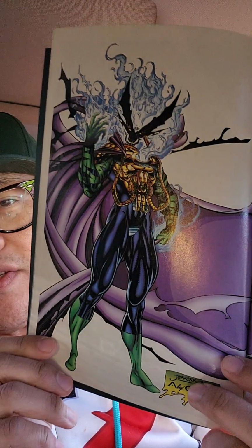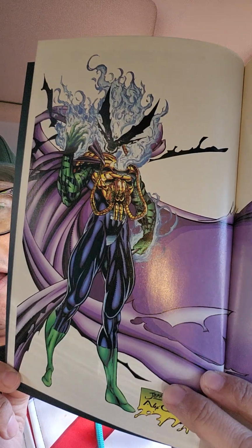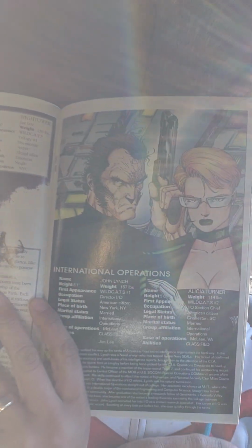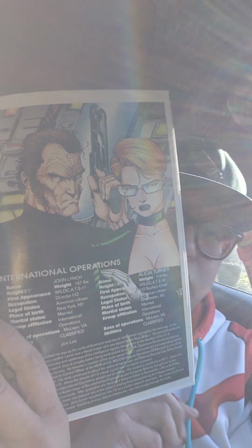rising stars like J. Scott Campbell here did, before he sort of really popped off, he did a lot of the Wildcats artwork. And it has here the name, height, weight, first appearance, abilities, and history. Super cool. Jim Lee, coming up with some of his stuff too. His artwork popped up in a lot of these because it's his properties, really. Spartan, one of my favorite characters.